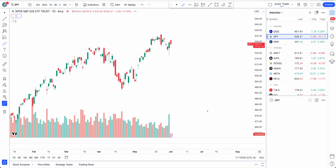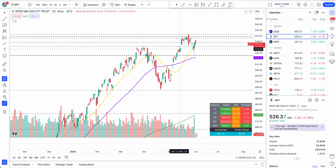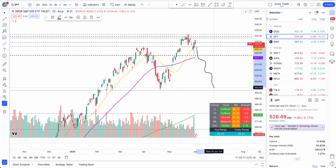All right, taking a look at SPY. SPY structure is still bullish right now. Bulls are still in control as long as we are above 524. Below that, we might start talking about the downside again, but the overall structure on SPY is still bullish. It may go through some more choppiness, a distribution phase, but it doesn't have confirmation of the downside.